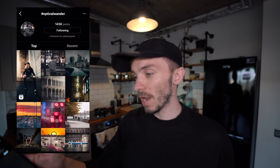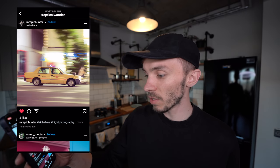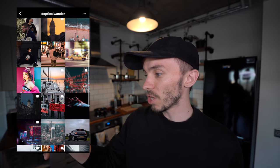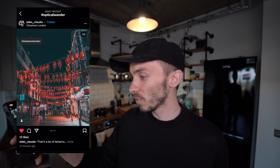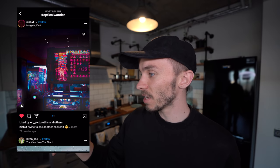Let's go on to the hashtag and see what you guys have all been shooting over the last day or two. I'm going to go to the most recent and we are going to scroll down from there. That one there is cool, nice panning shot. And then, ooh, Chinatown from Adex Visuals. That's a really cool vibe from Nish XT.